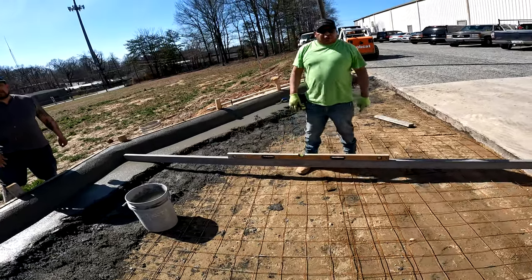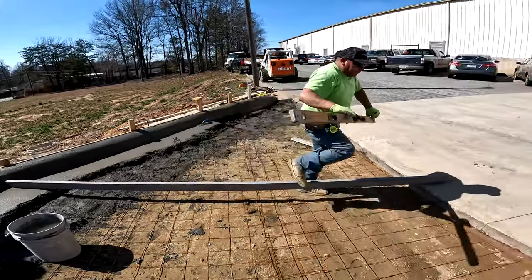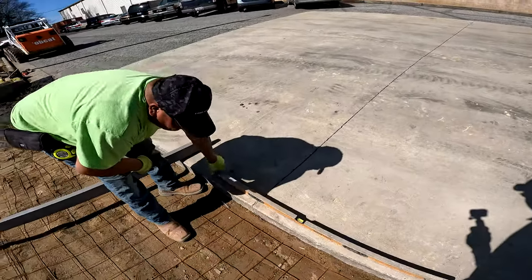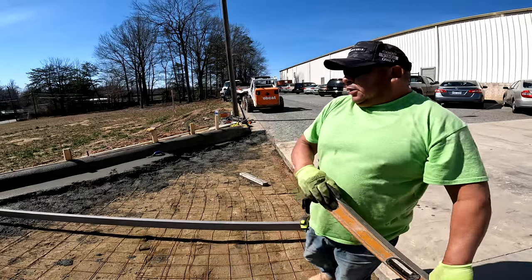If the water's gonna run along this edge. Yeah, exactly. Not much, but that's what it's been doing. Yeah. And it's still fun. Yeah. Fun water.